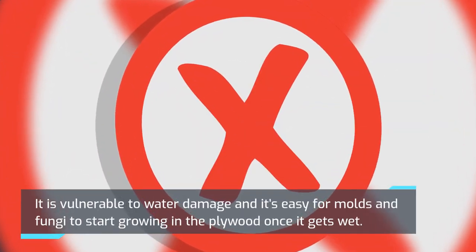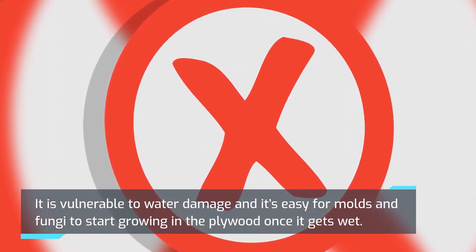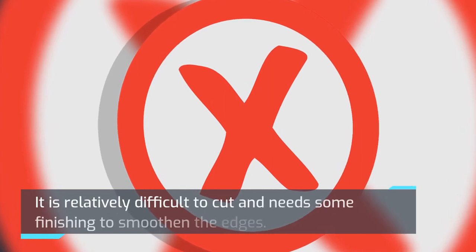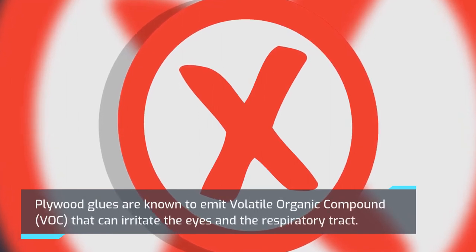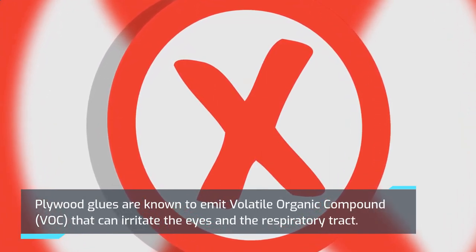It is vulnerable to water damage and it's easy for molds and fungi to start growing in the plywood once it gets wet. It is more expensive than MDF. It is relatively difficult to cut and needs some finishing to smoothen the edges. It is prone to be infected by termites. Plywood glues are known to emit volatile organic compound, VOC, that can irritate the eyes and the respiratory tract.